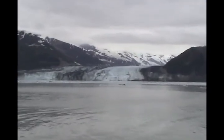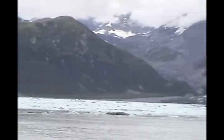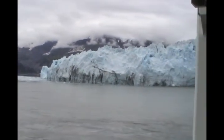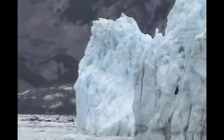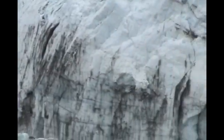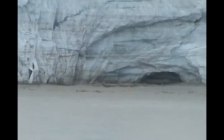Glacier coming down. Very dirty. Another mountain. Hubbard Glacier, the one that we're here to see. This nice chunk out here, wait for that one to fall off, huh? And here we have the Cave of Turbulent Waters.